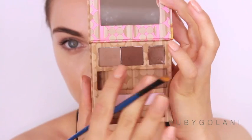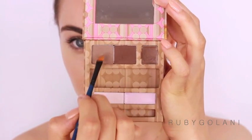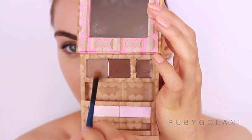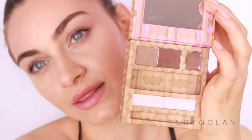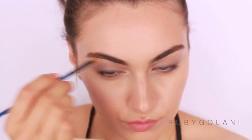I mix these two colors together. I use more of this color that is kind of meant for people who have lighter hair and fairer eyebrows, and I also just dab it in the darker color as well, and I just run that through my brows, going in the same direction as my hair growth. And all I do to soften them out a little bit more is go through them with a spoolie, and they look pretty much okay now.